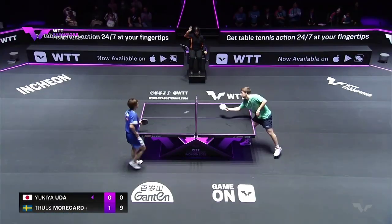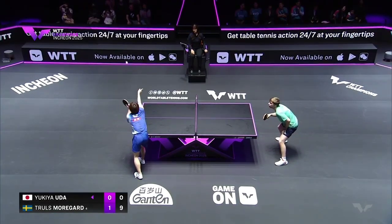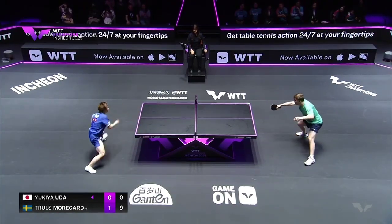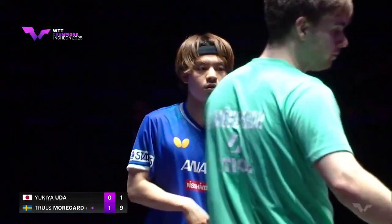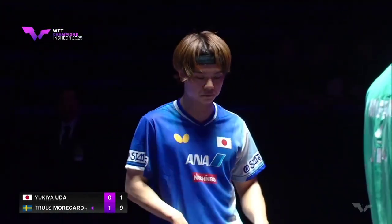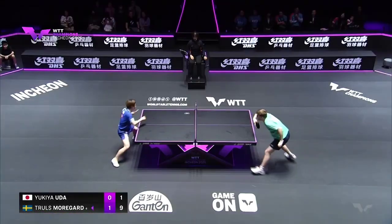Let, love 9. There's a bit of a bottle challenge, something 9-1. Fast, long to the backhand. Can be very effective for a righty against a lefty and vice versa.